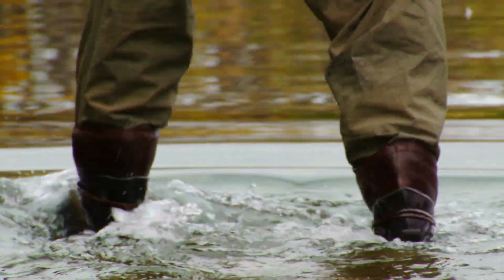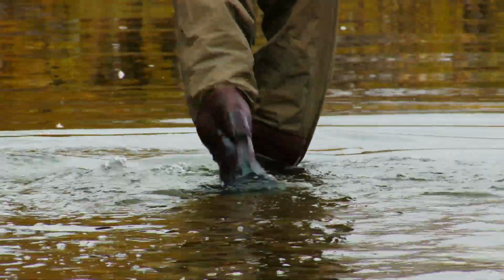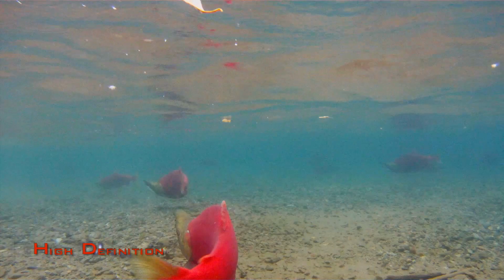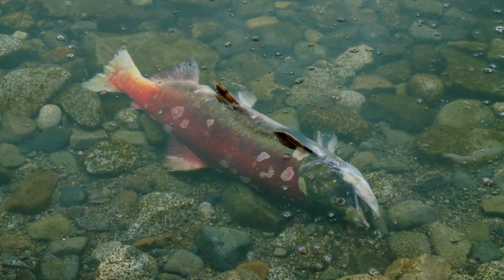Well, what's the big draw here? We got the big run of sockeye salmon, and they're just in their spawning beds now, so they're in the shallow water where it's easier for the bears to reach them. When they first get in the deep water, the bears can't get them out of that deep water, so now they're moving into the shallow water, and a lot of them are actually spawning and dying and starting to wash up onto shore. You'll be able to see as we walk along here some of the evidence.